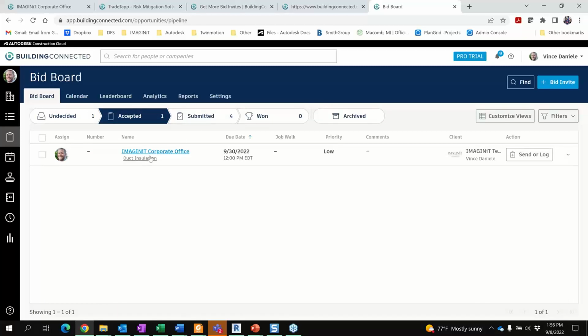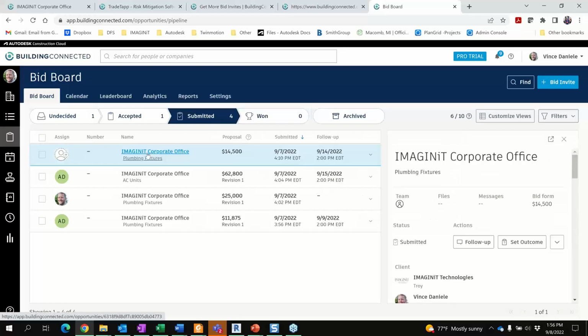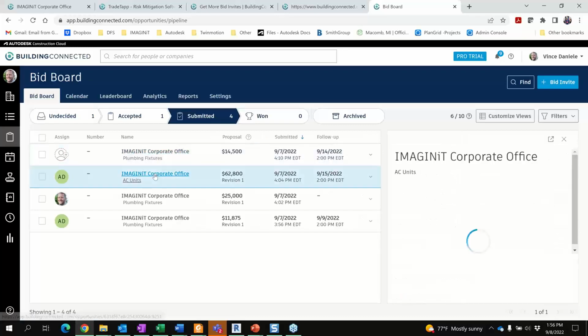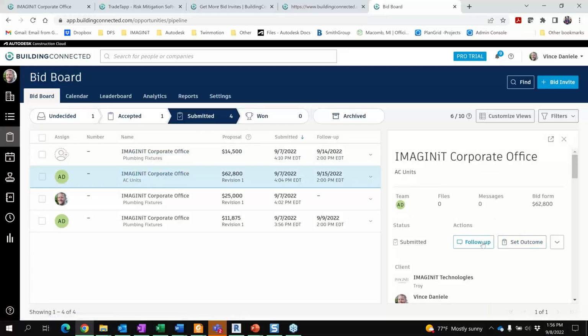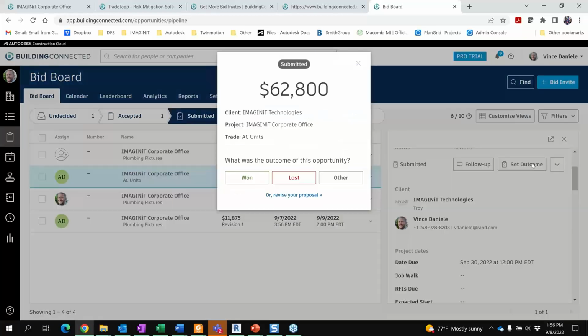submit a final bid, which will show up in this queue, and then that goes back to whoever is managing the project on the Building Connected Pro side. They'll say that the bid was submitted, and then you have the ability to set the outcome. So I can click on any one of these. Actually, let me click on a different one. If accepted, we can put follow-up information, set an outcome, and we can actually award it, say that this was won.